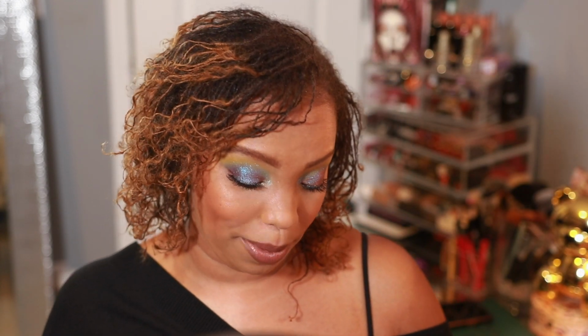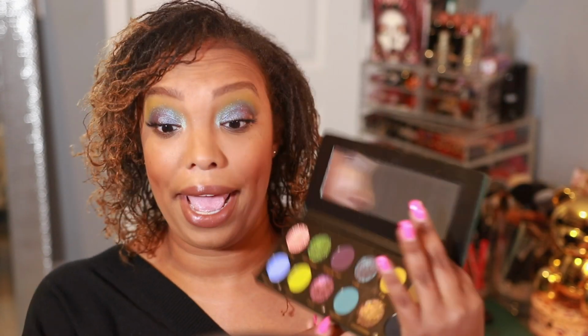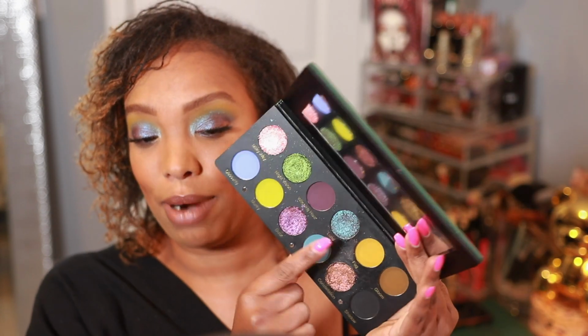It was very thick and it made her eyelids look really crepey. So I'm glad that she did reformulate it. I can't talk. So I'm glad she did reformulate it. Now, actually, that was the shade that made it. Luna was okay. Luna did not have any problems arriving to me. So I felt like that was very easy to apply.